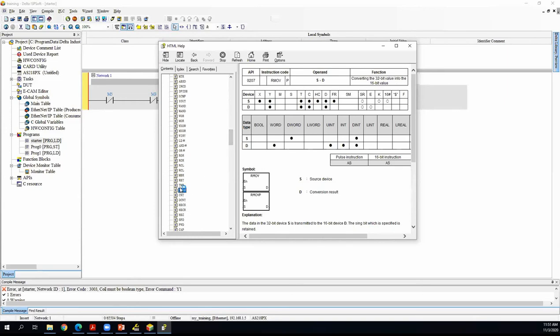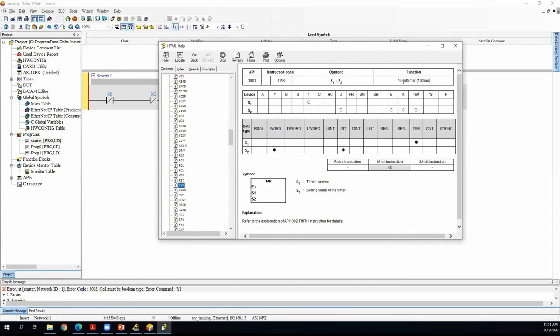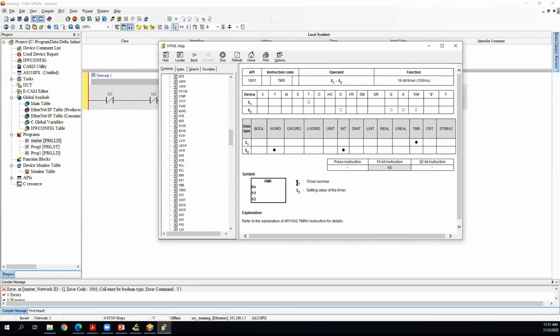For instance, there is a timer over here. Let's see the timer. This is timer and 100 millisecond timer. There are 3 operands: S1 timer number, S2 setting value of the timer. You need to give a specific name. S1 is the timer number, and S1 supports only data type TMR. So you cannot define a D area, for instance. You have to define T memory. For S2, you can assign a word or integer.